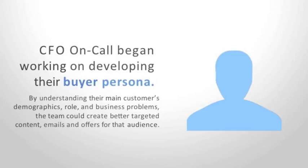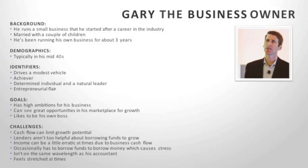The marketing team began working on developing their buyer personas and created a detailed profile representative of their target audience, Gary, the business owner. By understanding their main customers' demographics, role, and business problems, the team could create better targeted content, emails, and offers for that audience. After conducting research, here is the buyer persona that they created.